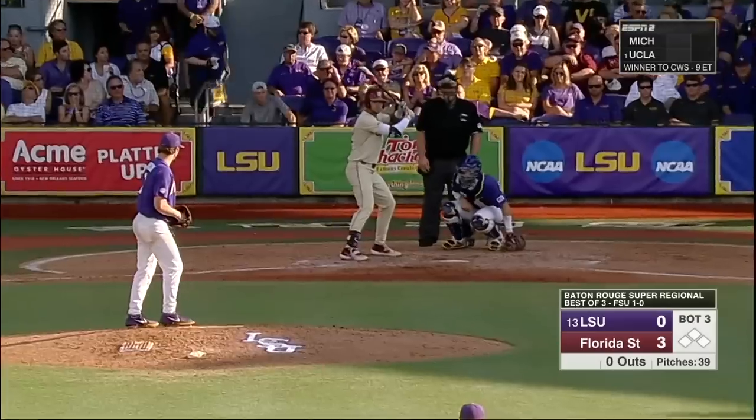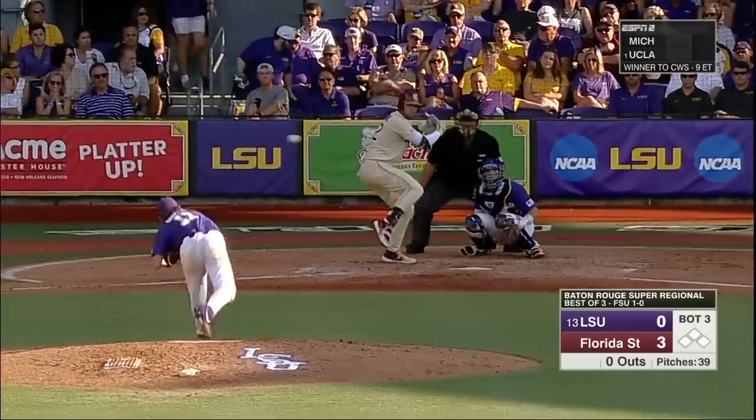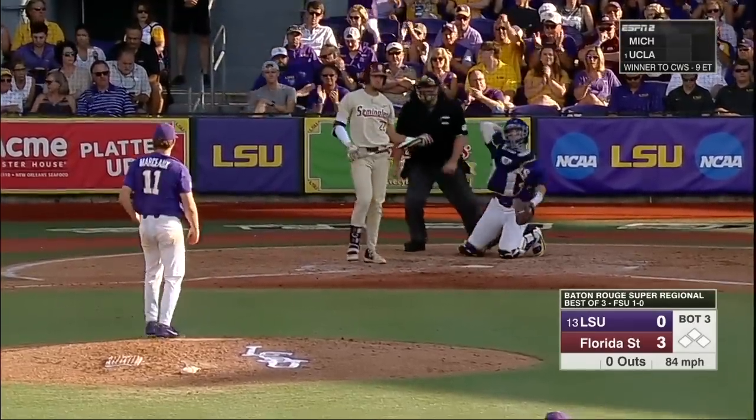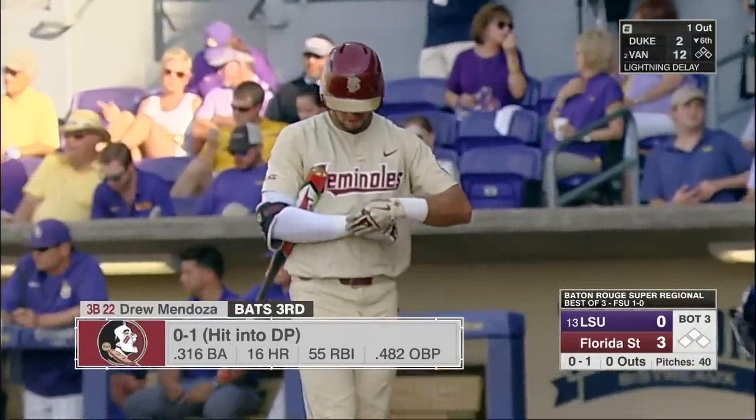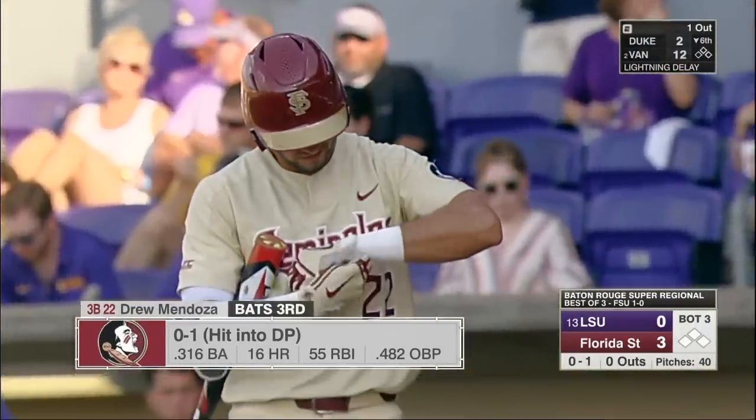Six national championships, but it's been 10 years since their last one. Drew Mendoza at the plate. Mendoza hit into a double play to end the first inning.